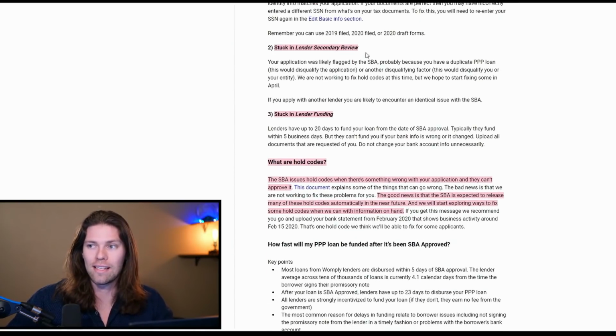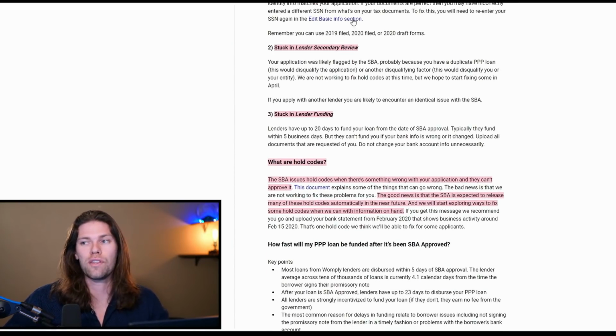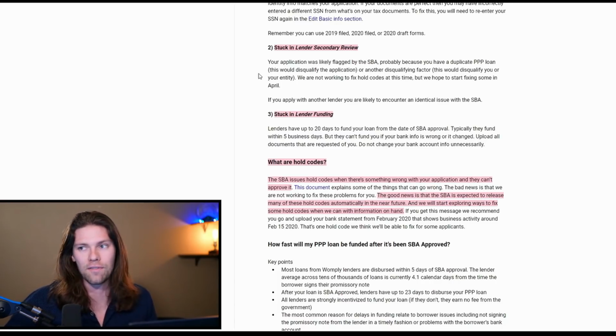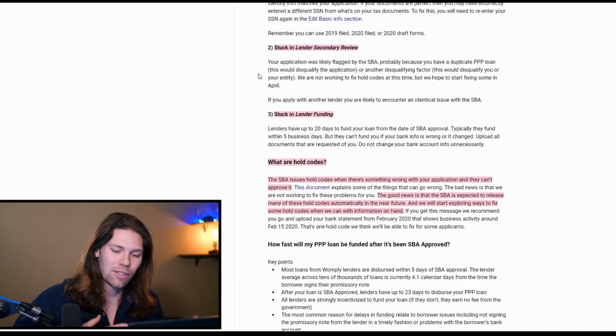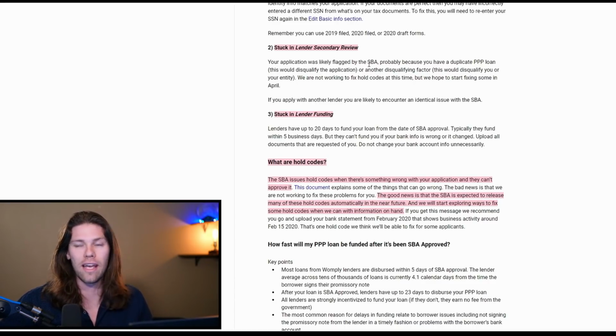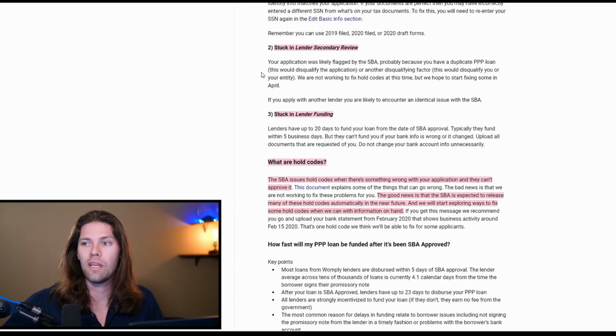The second issue is stuck in lender secondary review, which is becoming more and more popular, that people are kind of stuck here and they're not sure how long they have to wait. So we kind of have some good news and some bad news here. This happens when the application was flagged by the SBA. That could mean like 40 different things. So that's why it's a little bit confusing, but it's probably because you have a duplicate PPP loan.